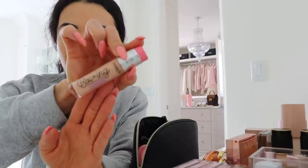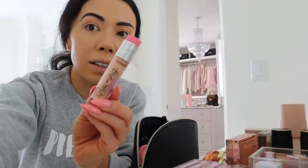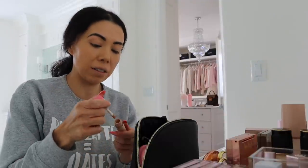So this is the Boing Concealer by Benefit. This is really nice, actually. I really like it. Covers everything that needs to be covered, which are bags, because I did not sleep good last night.